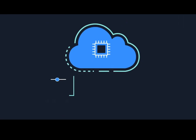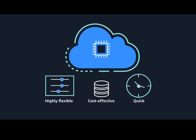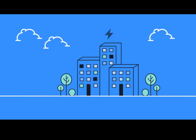When you're working with AWS, those servers are virtual, and the service you use to gain access to virtual servers is called EC2. Using EC2 for compute is highly flexible, cost-effective, and quick when you compare it to running your own servers on-premises in a data center that you own. The time and money it takes to get up and running with on-premises resources is fairly high.